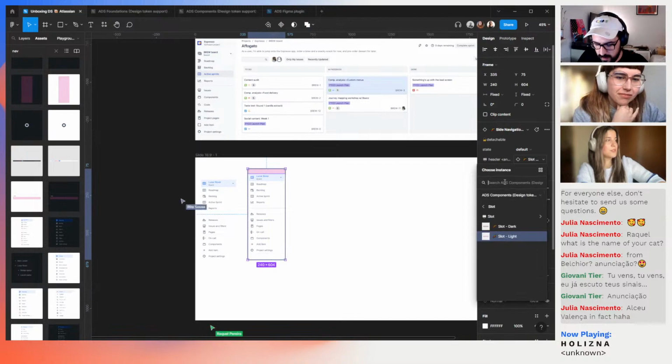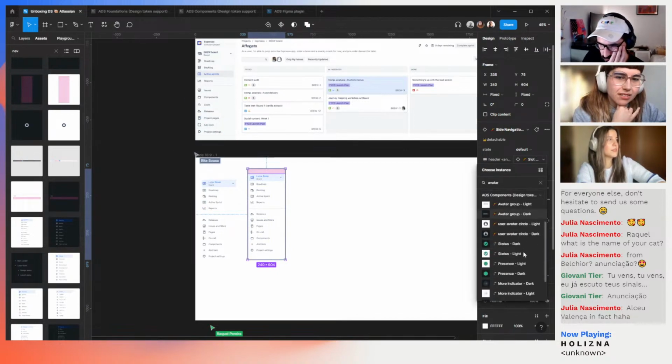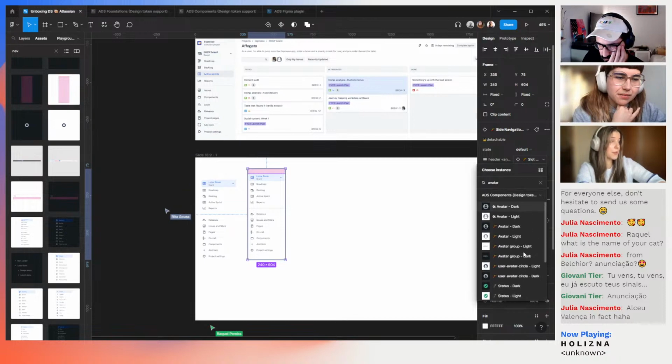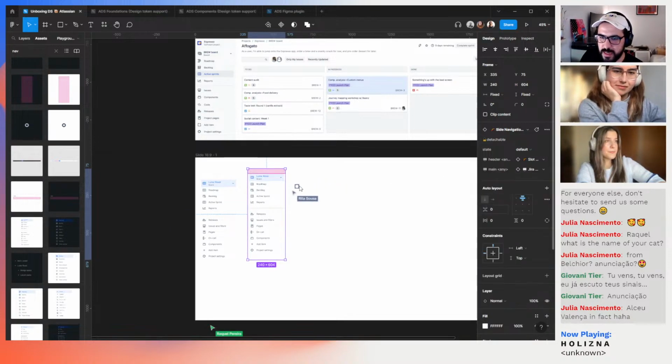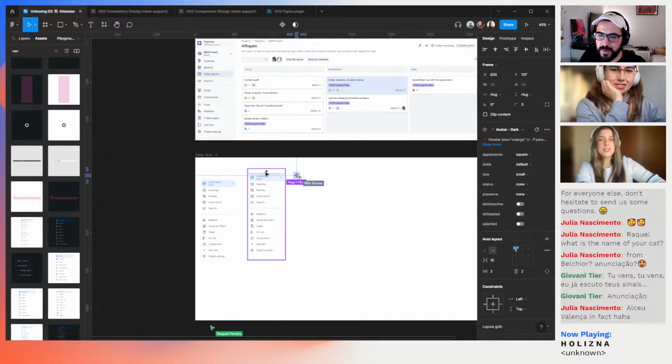I'm looking for it on the assets panel. We don't have a rectangular one, but we have a bunch of them. I'm just gonna drop an avatar, break it a little bit and see how it goes. How square it is responds inside. The square is an option, right? It's an appearance property.